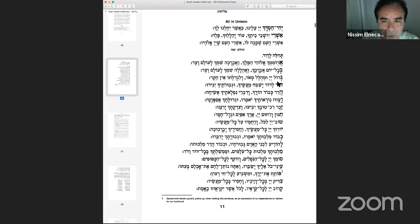Here we go to the next one. Gadol Adonai umhulal meod, veligdulato en heker. See, the Sheva at the beginning, under the first consonant, always is what we call na. Na means that it makes a sound, right?